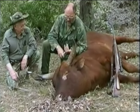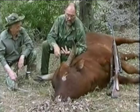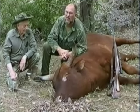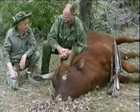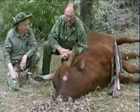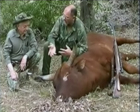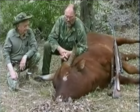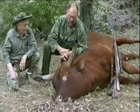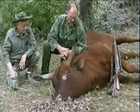And number one, they're dangerous. Number two, they're not in the normal domestic herd, which is down on the flats. They're up here in the mountains. And I think you hit the nail right on the head. They're a challenge. We've done just as much glassing and traveling as you would for any kind of hunt anywhere in the world for wild oxen.